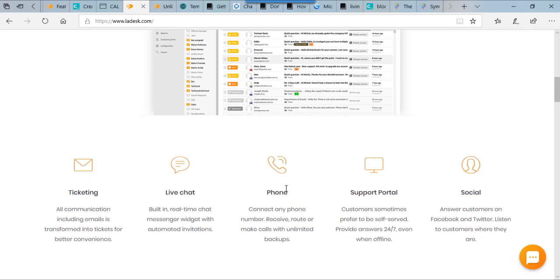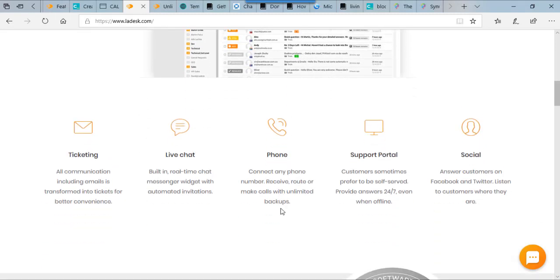Then, of course, there's the phone aspect of this program, which is one of the nice things I like about it, where you can integrate a normal landline, if you have a voice over IP or a PBX system, where you can connect your server to this help desk system. So if somebody makes a phone call from the website, it will actually ring from the office.